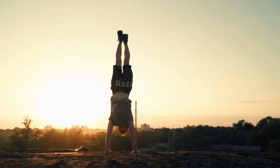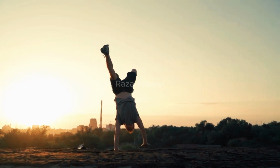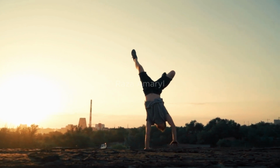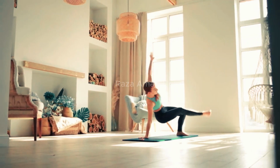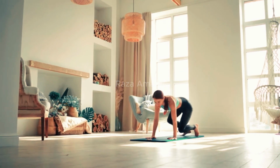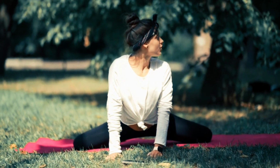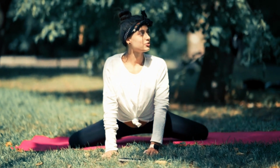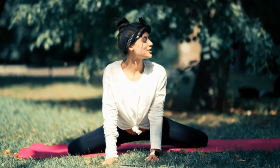So let's start. Kegel exercises are a popular and effective way to strengthen the pelvic floor muscles. These exercises specifically target the muscles that support the bladder, uterus, and rectum, helping to improve bladder control, prevent urinary incontinence, and enhance sexual satisfaction. In this detailed guide, we will explore the benefits of Kegel exercises, provide step-by-step instructions on how to perform them, introduce variations for different levels of strength and ability, and offer additional tips for maximizing the effectiveness of your Kegel exercise routine.